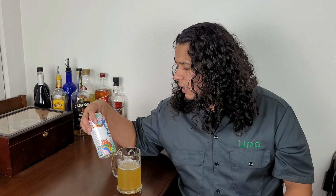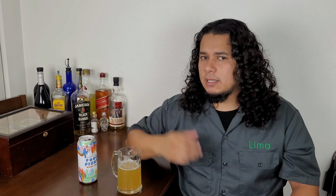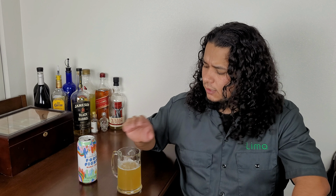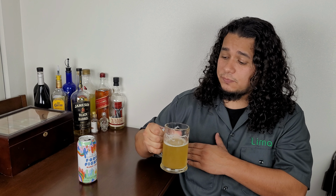Now, is it high in alcohol? What, 6.5%? And it's also coming in a pint, 16 fluid ounces here. I mean, yeah, I'm sure if you drank 4 or 5 of these, you'll kind of trip out a little bit, but just from what it is right here, it's freaking delicious.